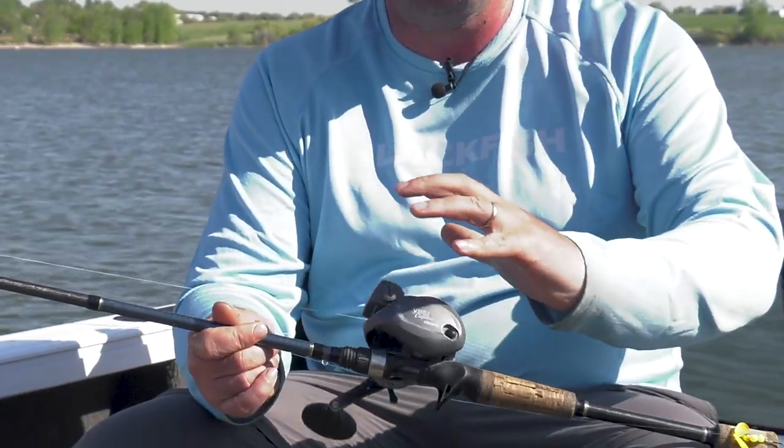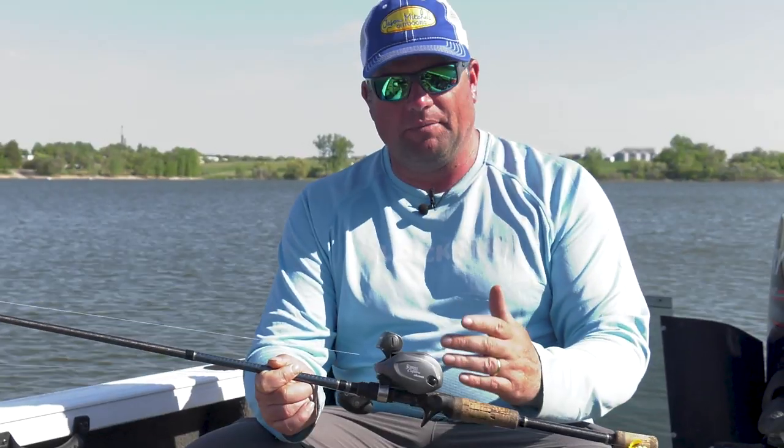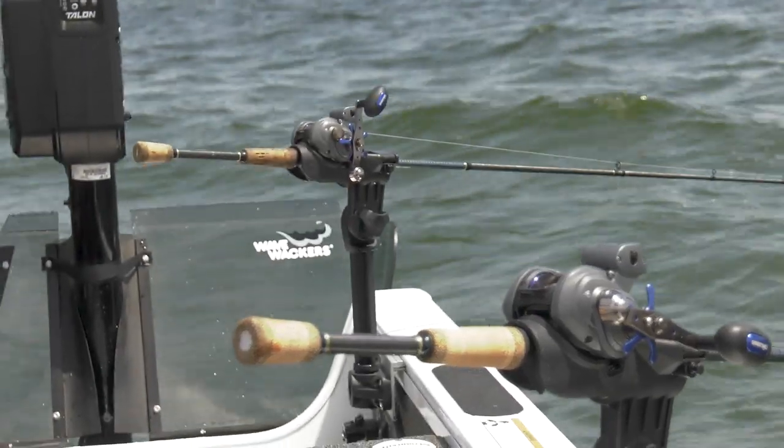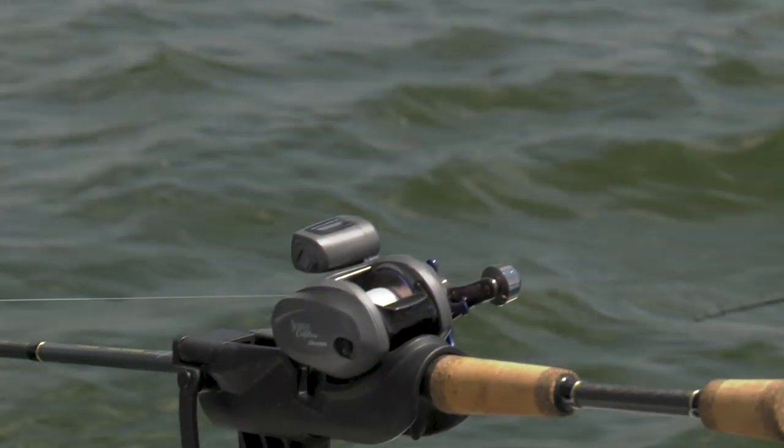So if you do a lot of bottom bouncer fishing, one reel that you're gonna love that just came out new from Shields is a low profile baitcasting reel with a line counter. And the beauty about this is, especially if you're running a contour or staying in one depth and you're not holding the rod, you've got rods in the rod holder, running multiple rods, that you know how many feet of line to let out.